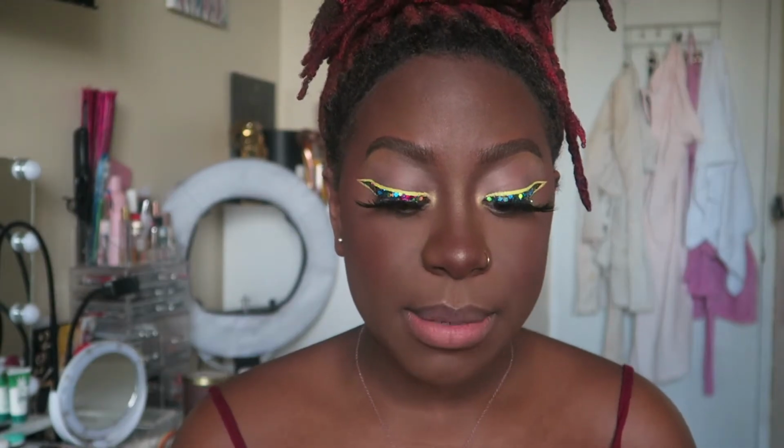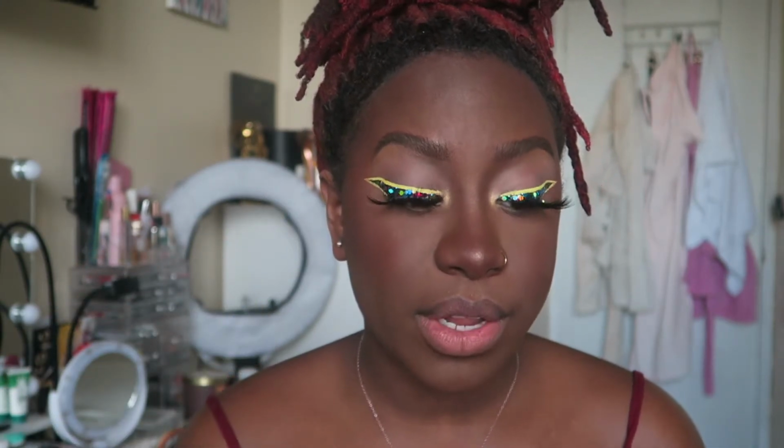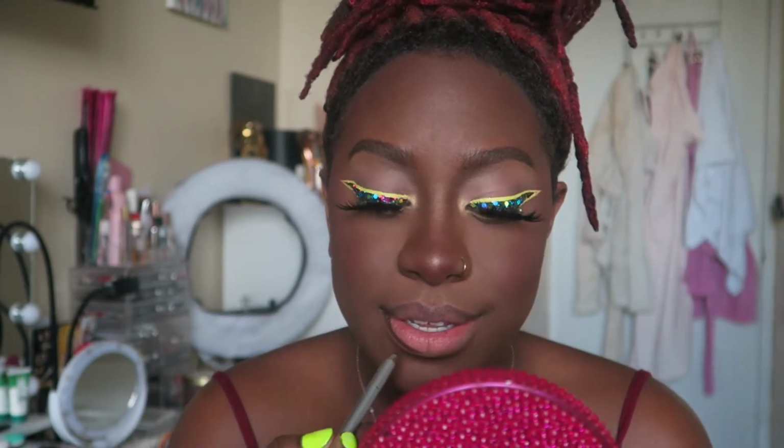So to start off with the lips, I'm gonna be taking my B. Simone Beauty lip liner in Time Will Tell. This is one of my favorite brown lip liners, y'all. And I'm just going to line my lips.